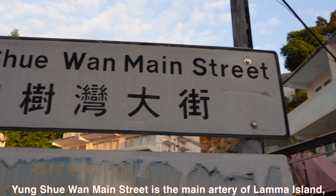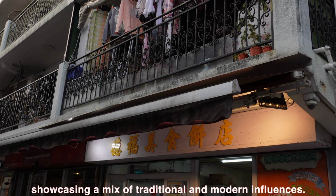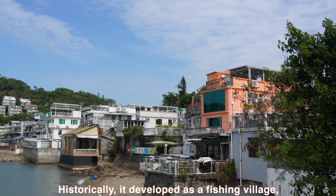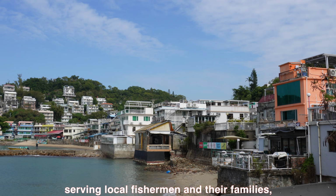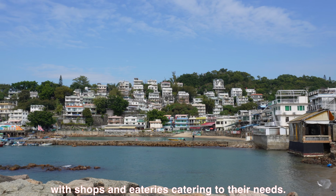Yeongsoo-won Main Street is the main artery of Lamma Island, showcasing a mixture of traditional and modern influences. Historically, it developed as a fishing village, serving local fishermen and their families, with shops and eateries catering to their needs.